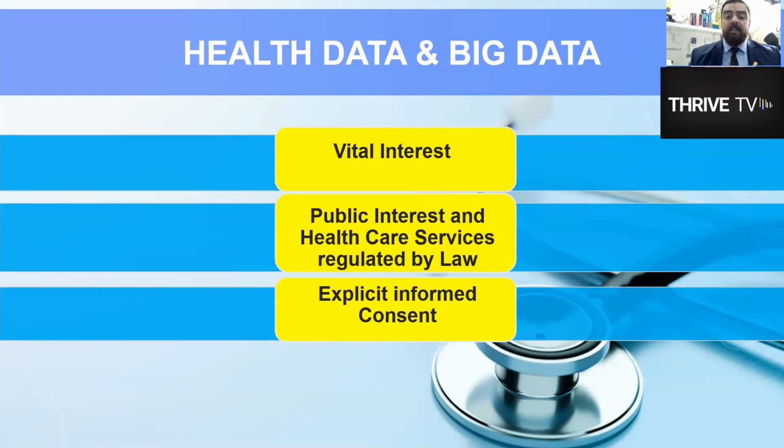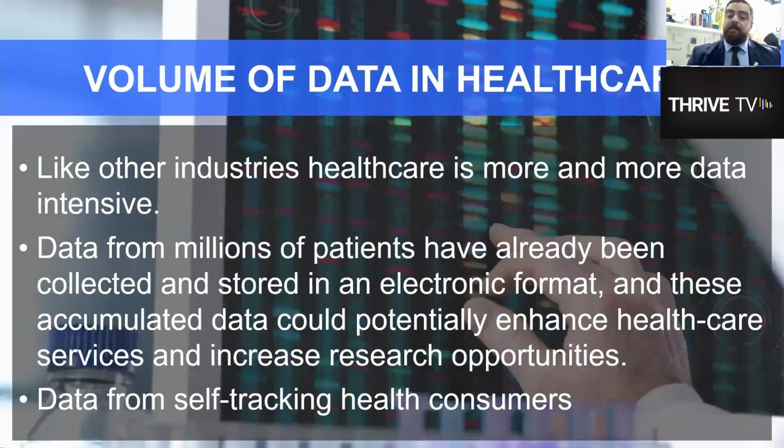And we are going to require explicit informed consent from the patient or anyone whose data we are using. And as I told you, we are generating lots and lots of data. We have a huge volume of data in healthcare, and this is similar to other industries. And we have data from millions of patients that have already been collected and stored in electronic formats, in the electronic health records, electronic medical records, etc.